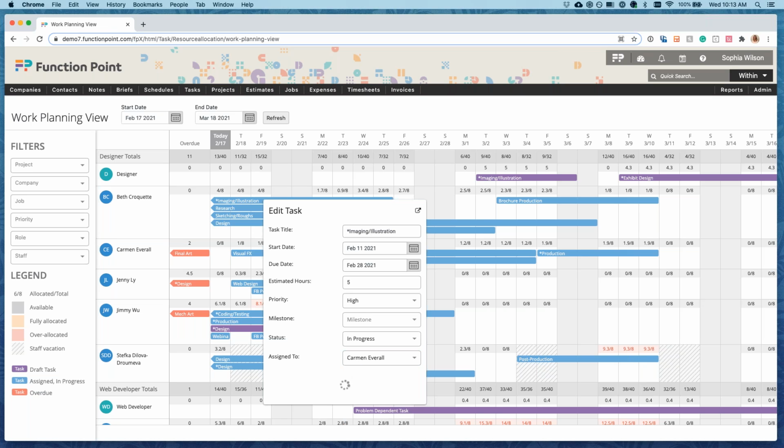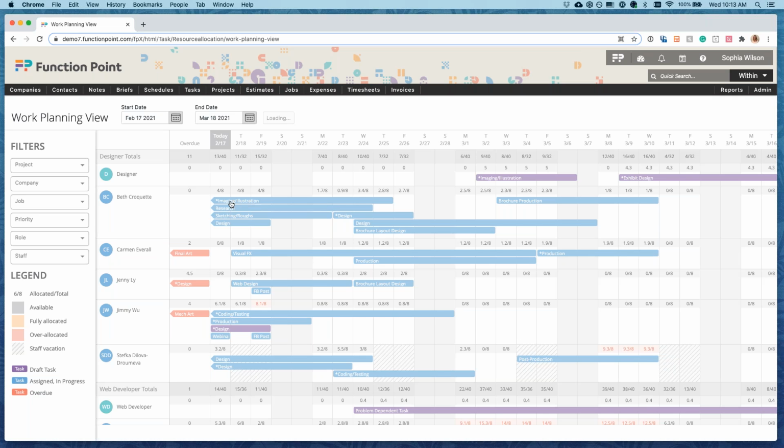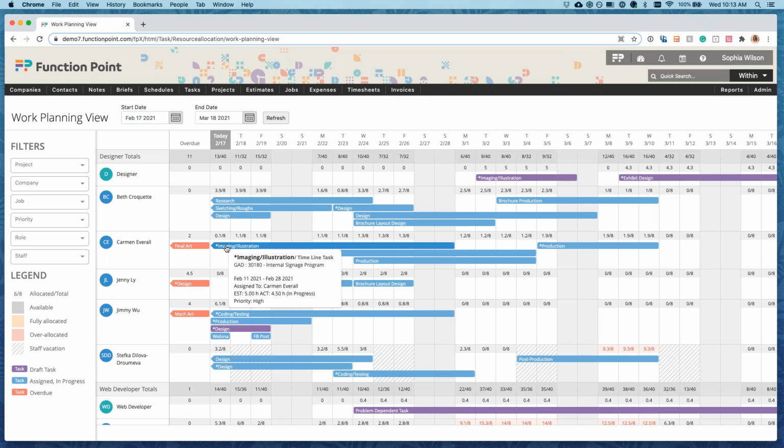I'm going to save this. And you're going to see this image and illustration has now dropped down to Carmen down here instead. So you can actually do quick edits and changes directly on this view as you see that maybe time isn't allocated fairly or just needs some small adjustments. You will also see any of your overdue over in the overdue section.